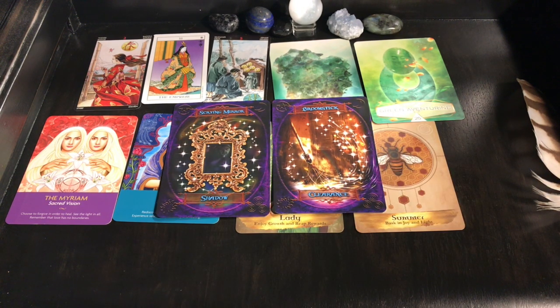Okay, so specific herbs. Oh man, my card fell. Poop. All right.